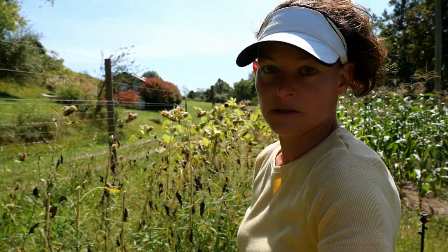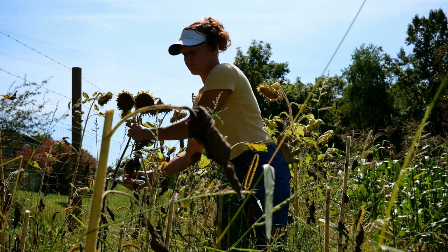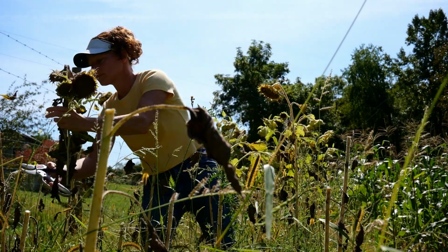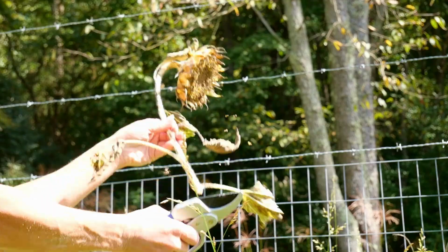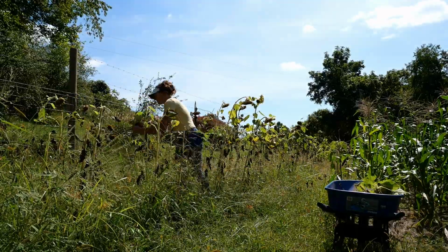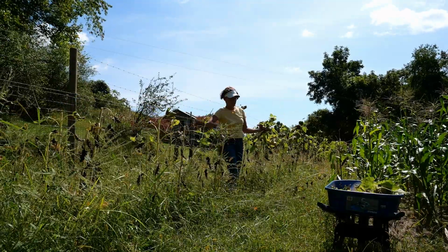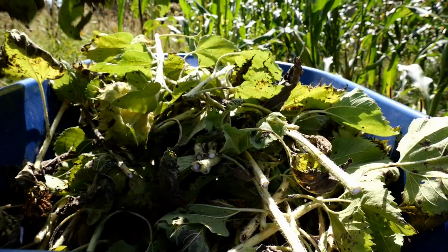Luckily, it doesn't look like the birds really did that much damage. The wheelbarrow is full, so I'm gonna go ahead and hang these. That's probably like almost half of them.